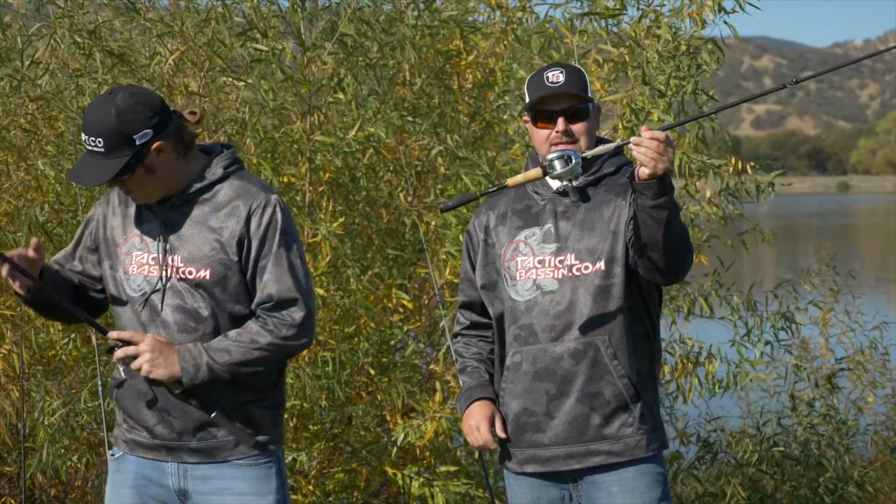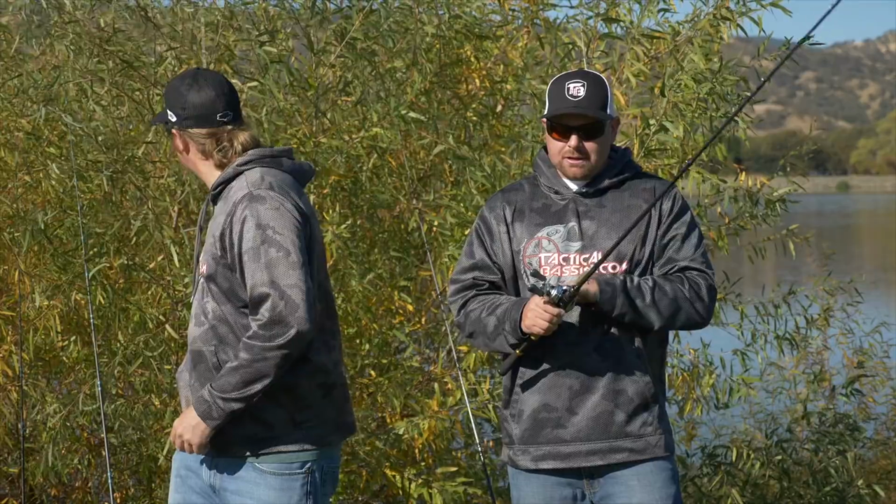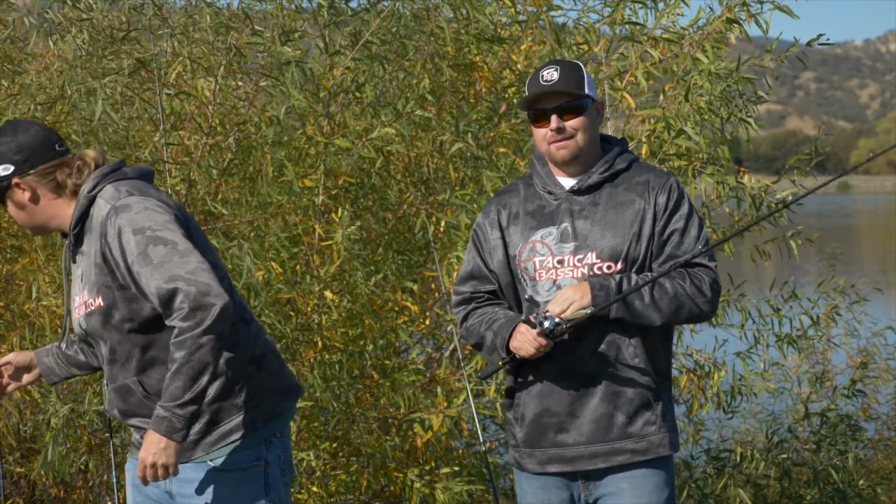This is the Destroyer line, one of their higher end lines. This is actually the 110 Special, a rod designed specifically for throwing rip baits and jerk baits, their Mega Bass 110. I paired this up with a Shimano Metanium. You can get away with an Aldebaran on this, or a Revo MGX or something of that caliber.